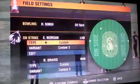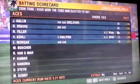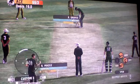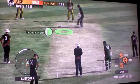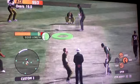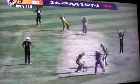Bloody hell. Very good over. Only two off the over in the end. That is good. See what Morgan can do. Oh, and he gets only four off the over. That's one over from him. Oh, first ball and he's gone. Great catch by Greg Hilton.